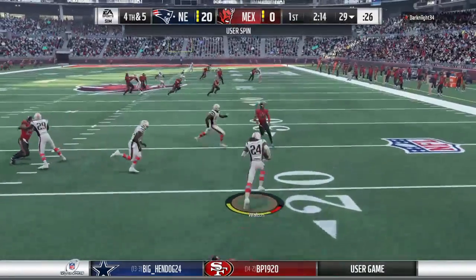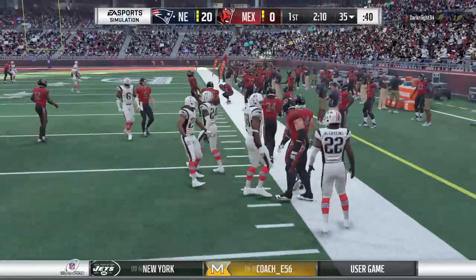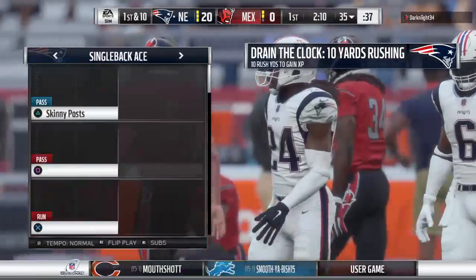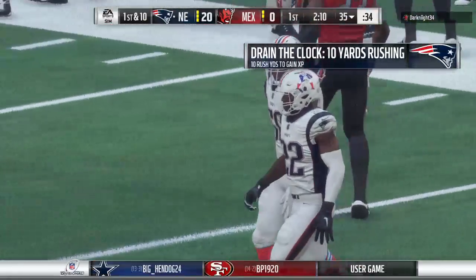And this will be taken at the 13. Oh, now he bowls him over. And he'll be out of bounds right at the 35. A great return there of 22 yards. And the Patriots take over. The Patriots offense now, they work their way back onto the field.